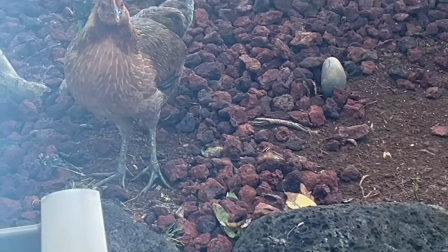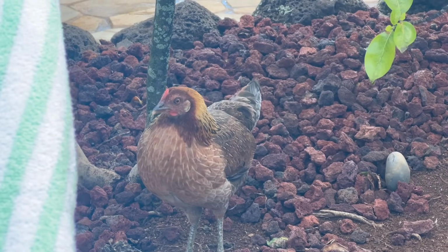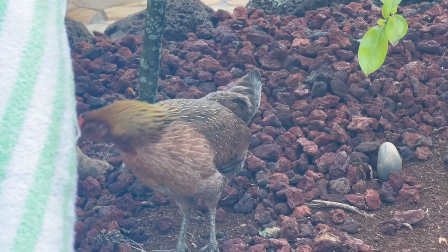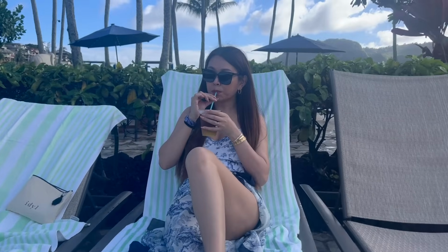So one thing we didn't know about Kauai is that there are chickens everywhere. There was a chicken right by the pool. There were chickens around the resort. There were chickens at the airport. So we thought that was so cute. So today's plan, honestly, is just to spend all of the day relaxing by the pool.